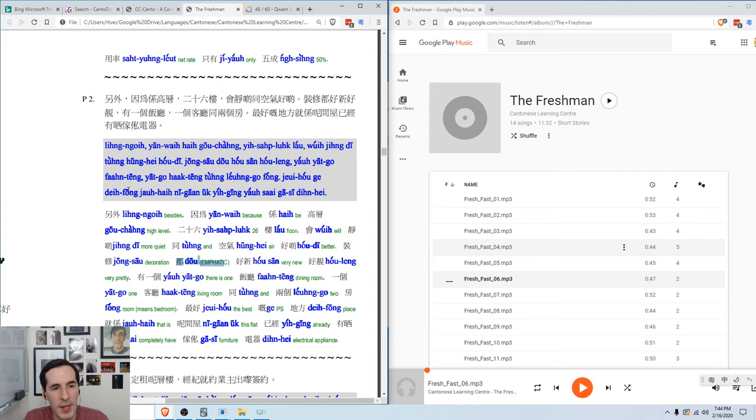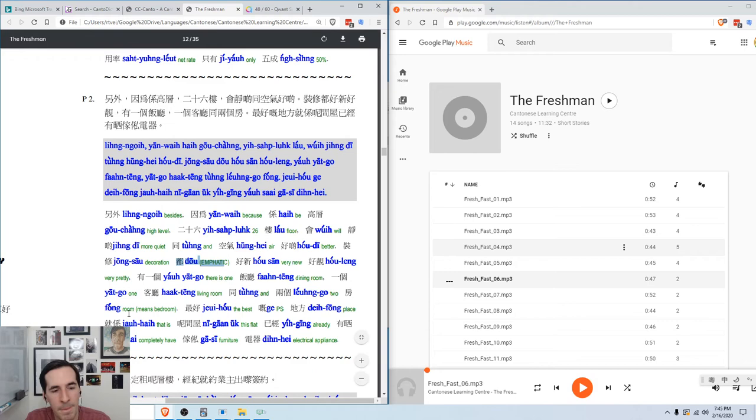Yao yuk go fan tang, so one kitchen or dining room. I guess fan tang is, yeah, because choi fong is kitchen. So fan tang is dining room, one dining room. Yuk go hak tang, one living room. Tong learn go fong, two rooms. Here it's making note that if you're saying it in that context, then room means bedroom.